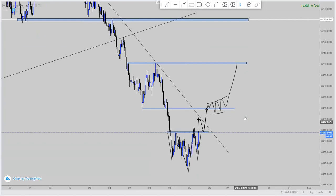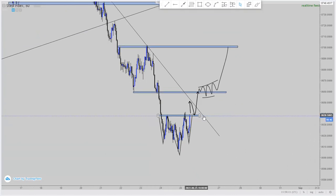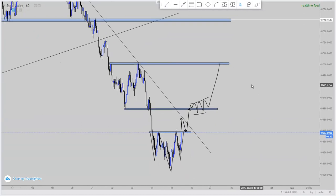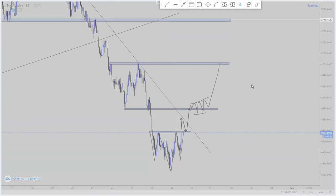So 1 hour, this is what we're looking at. We want the break there. Retest, we buy. We go with it. So that is it. Any questions on your step index? No.